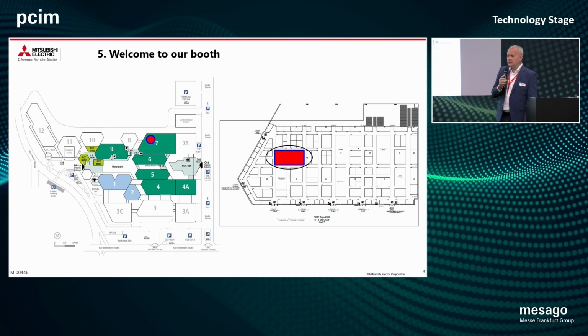In my opinion, it is still the same as last year. The best location to discuss silicon carbide is a brewery. We have no price pressure and no pressure from compliance.